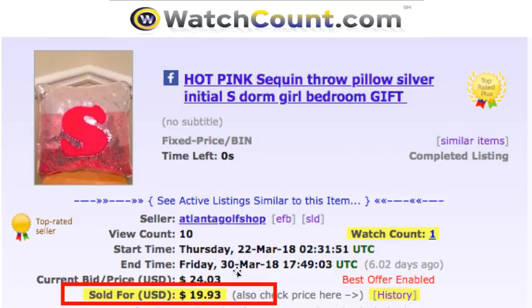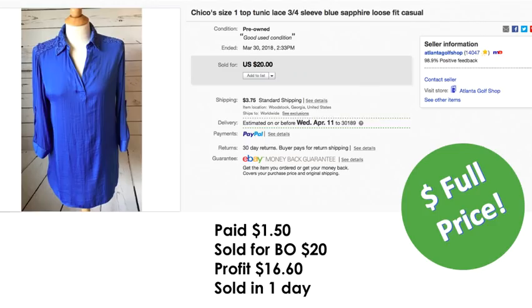But again, it had been out there for a while, being rolled over a few times. So it just shows you, I've got things that sold with one view and things that sold with 200. You just never know. Here's an item I got at the consignment store clearance for $1.50.